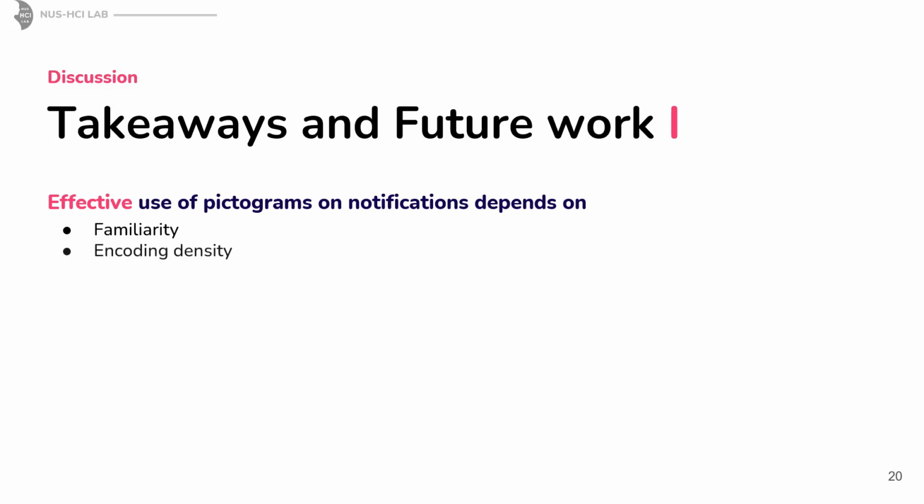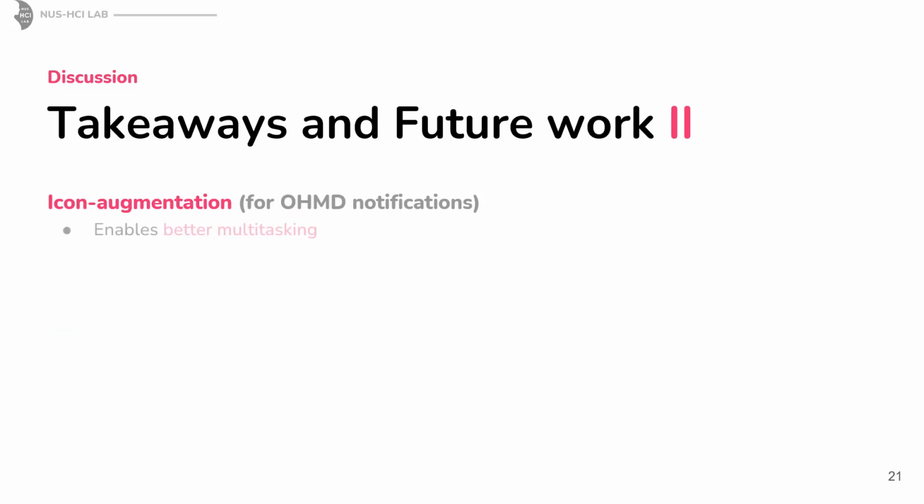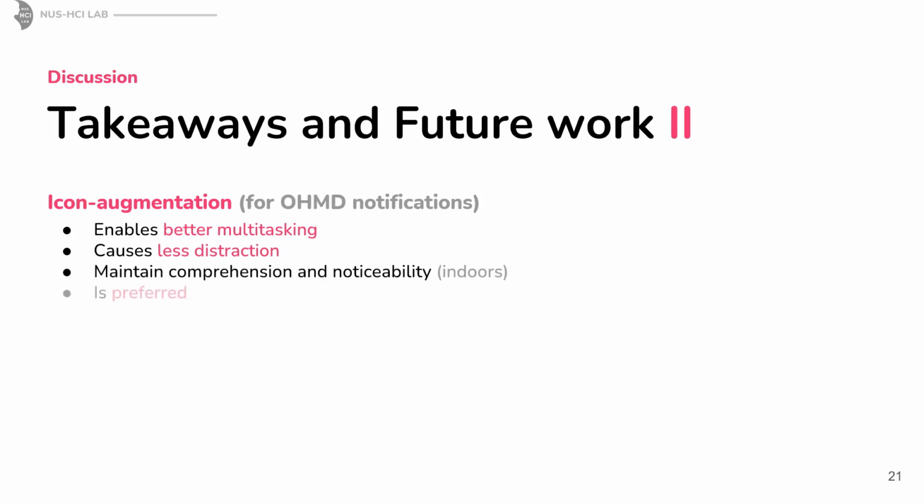When using pictograms in notifications, designers should consider factors such as familiarity and encoding density. Our study suggests that pictograms are more effective when users are familiar with them and pictograms have higher encoding density. Overall, our study showed that icon-augmented notifications reduce interruption and improve user satisfaction.